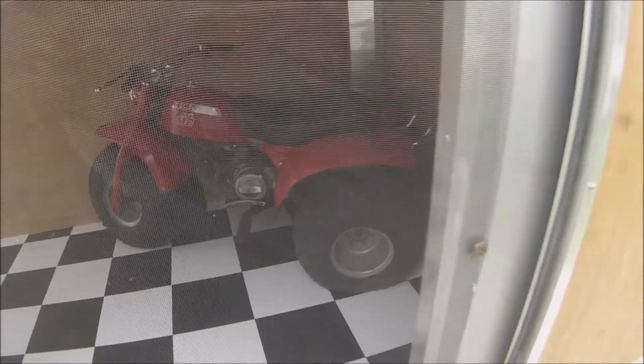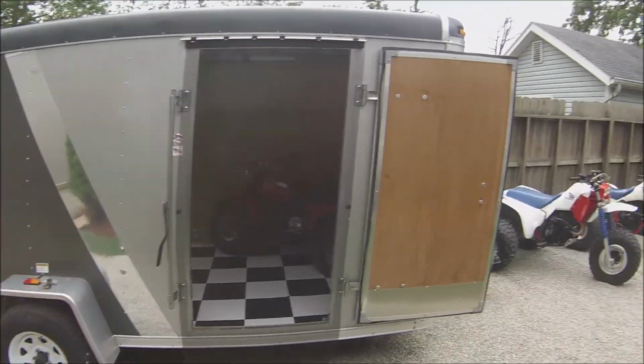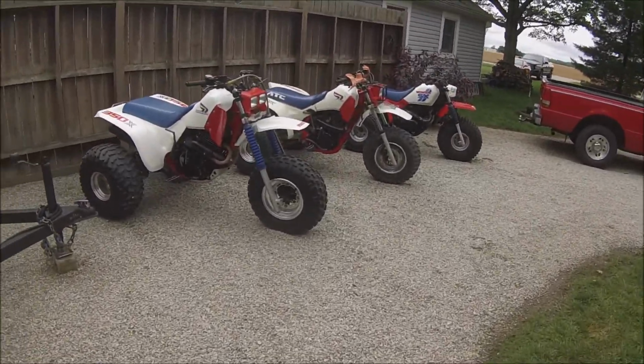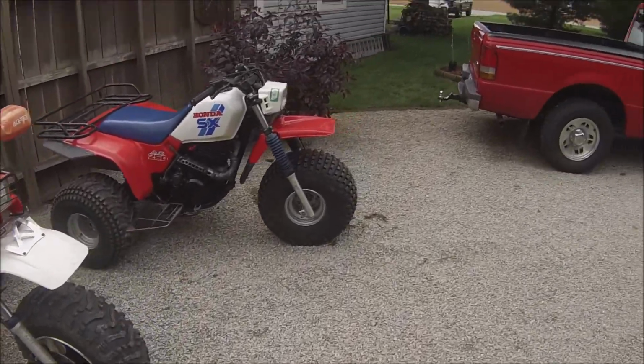But that's it. So anyway, guys, this is our trailer setup, three-wheeler setup, what we use to go places and go riding. You'll be seeing that. Like I said, I'm taking them to Trike Fest and everything.